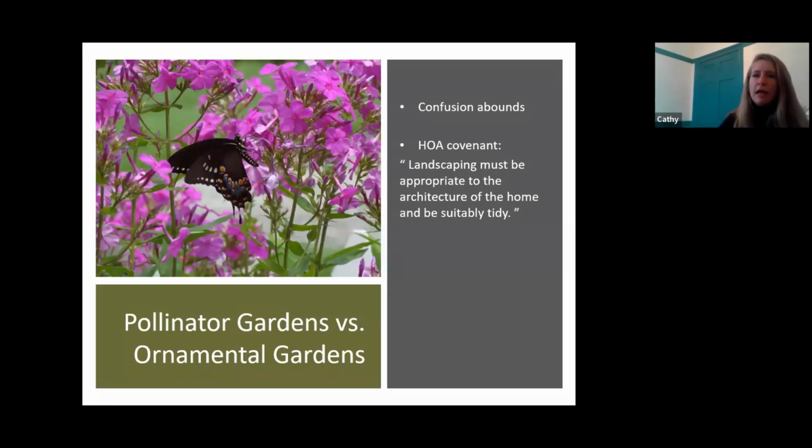I looked at the phone and it said, landscaping must be appropriate to the architecture of the home and be suitably tidy. And I thought, I just don't see anything in that sentence that says you can't have a pollinator garden. As I spoke more with this woman, I understood that she had been under the impression that a pollinator garden equals an unkempt landscape, right? That the only way you can support pollinators is with a vast meadow that you never mow. And it's amazing if you do have the land and the ability to have a meadow garden.